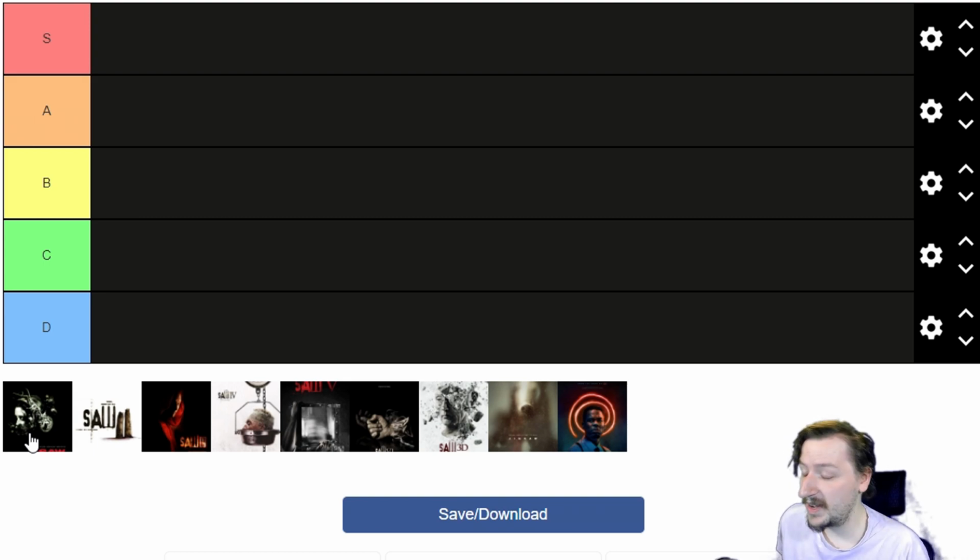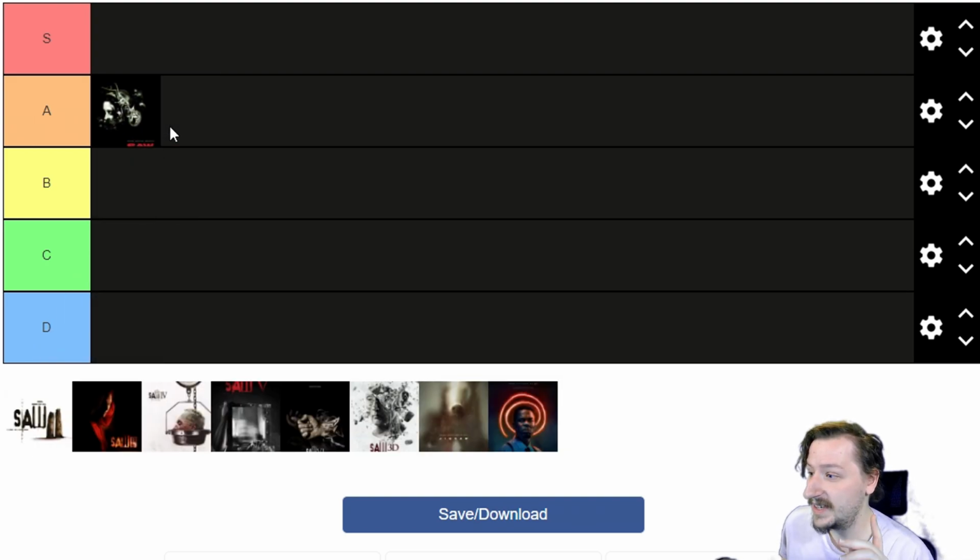We've got an extremely memorable ending and a pretty good setup for a horror movie. I really like the first Saw. It does have problems, but I would probably put the very first Saw into the A tier. I don't think it goes to S tier because, like I said, it has quite a few glaring problems. Maybe I would put the premise of Saw up into S tier, but the execution of it probably lower. So I think A tier is where it belongs.